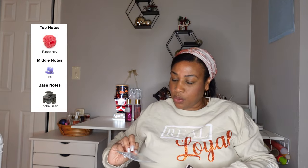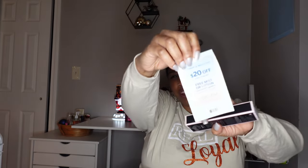Now I also got a $20 off a $50 purchase. Free mist or lotion. Oh girl, who knew that? I did not know that. You know I'm gonna use that before this SAS sale is over. See what this smells like. I smelled the body spray in the store and I liked it. So let's hope I get that same.